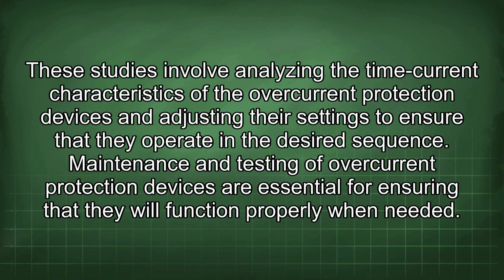These studies involve analyzing the time current characteristics of the overcurrent protection devices and adjusting the settings to ensure that they operate in the desired sequence. Maintenance and testing of overcurrent protection devices are essential for ensuring that they will function properly when needed.